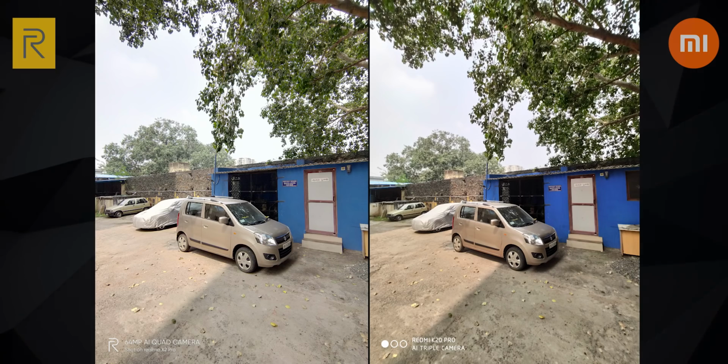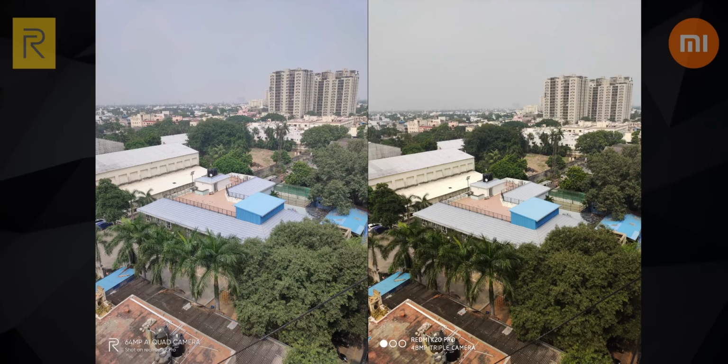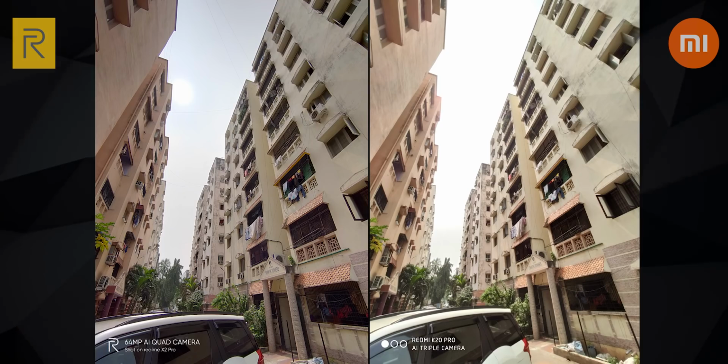In broad daylight, the 64 megapixel primary camera of the Realme X2 Pro kinda disappoints. There is one major issue with the way it processes HDR images. The HDR algorithm is very aggressive and it works to an extent. Some images actually look great. Here you can see the sun on the X2 Pro's image. On the K20 Pro's image you cannot even see where it is.